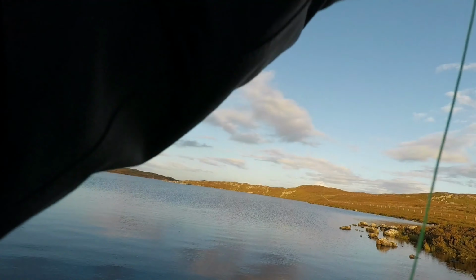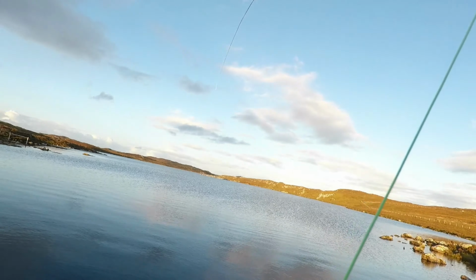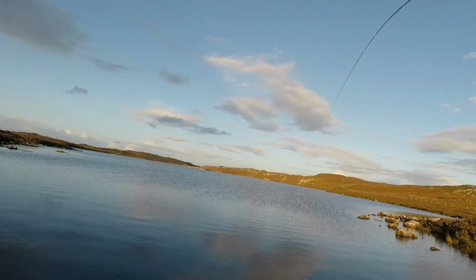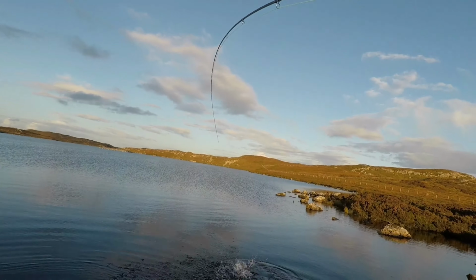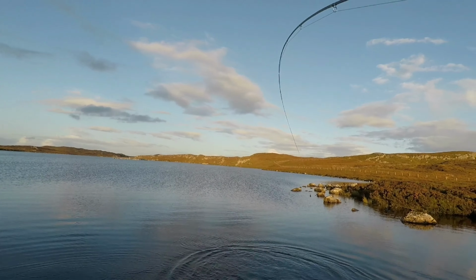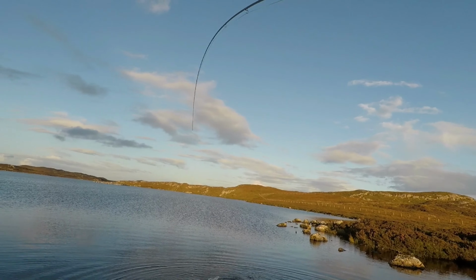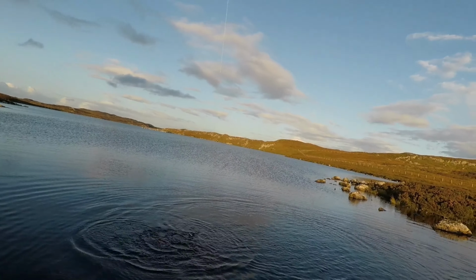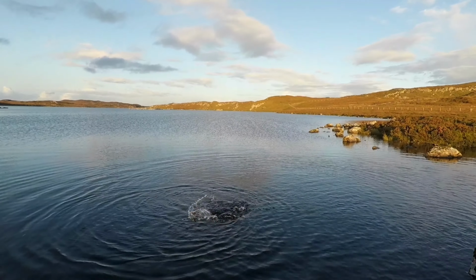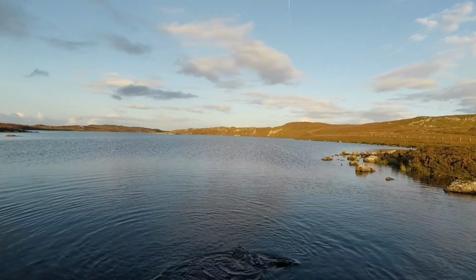So I've just hooked into my first fish on my third cast. On the dry as well. So I saw it rise. There we go. Not a bad little fish. Just about to get down to net it now. Not a huge rainbow, but it'll do.